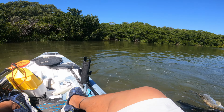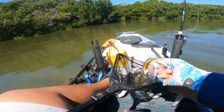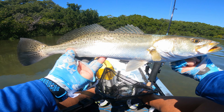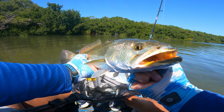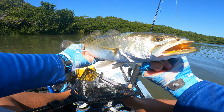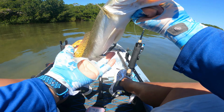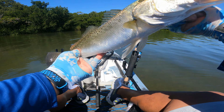Swallow it? I think he swallowed it. Yeah, he swallowed it. But that is a full-grown trout right there, especially for this area. It's a good-looking fish right there. So we'll measure him up. I'm gonna have to cut the hook out of him. So, thick little trout. Took the live shrimp. Get a measure on him.